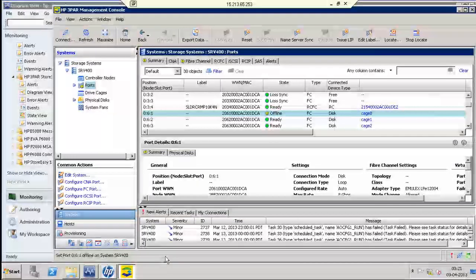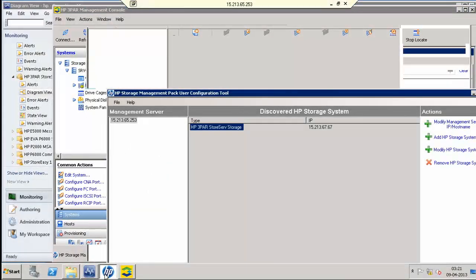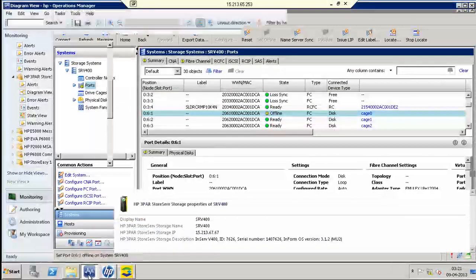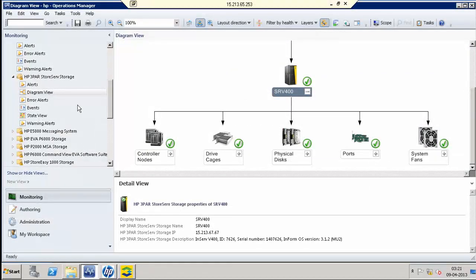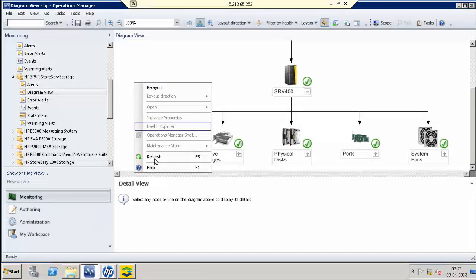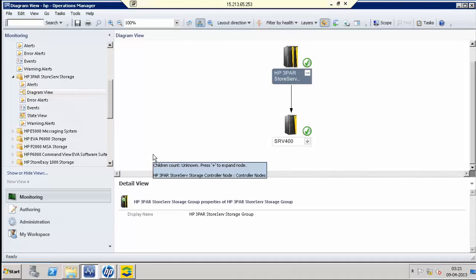So I have put this port offline, and I'm going back to SCOM. And I am going to refresh the view because it is having a polling interval set to 180. You don't want to keep the polling interval too fast because it will increase your network traffic unnecessarily.